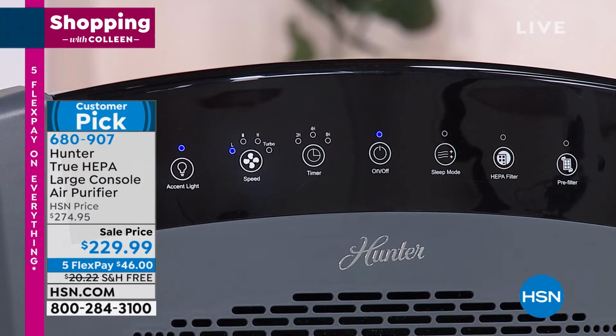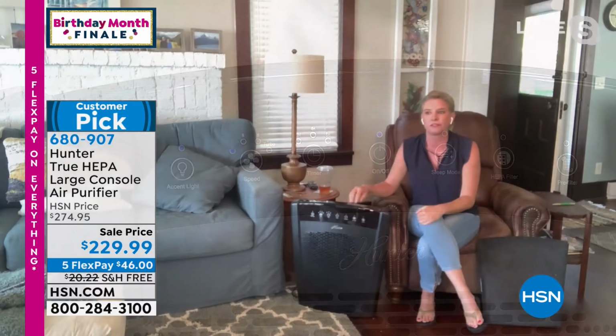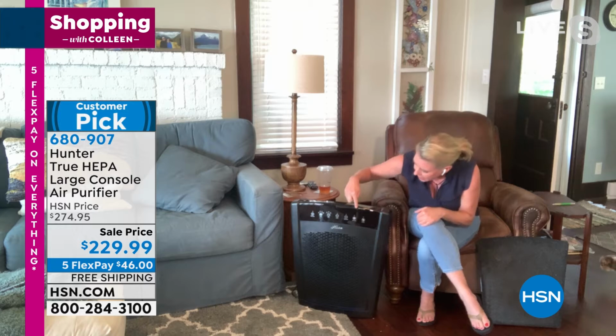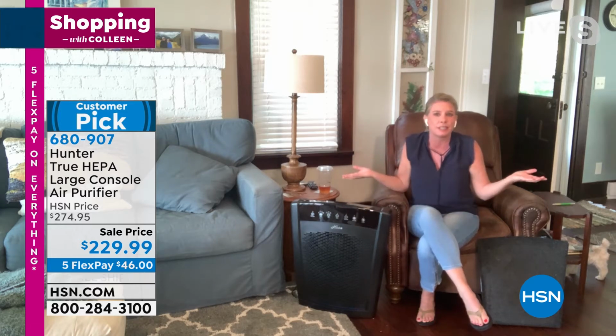I love the timer. I love all the different features. You've got low, medium, high, and turbo. I use turbo when I quote unquote cook, which means I burn a lot of stuff. So I kick it into turbo mode just to get that odor out of the air. And then also you've got the filter indicator lights. And I think we just got the replacement filters back in, which is so great. So you've got the HEPA filter indicator light and the pre-filter. Exactly. And it lets you know. Because I have no idea what your air is like.